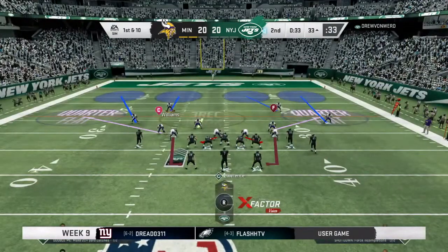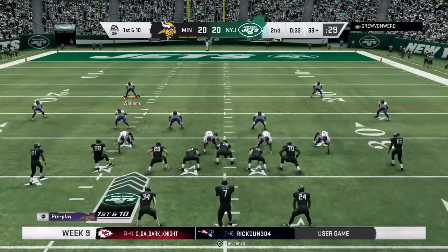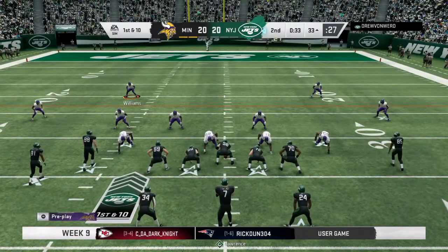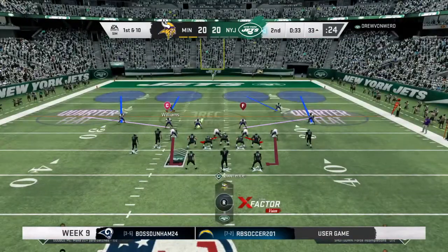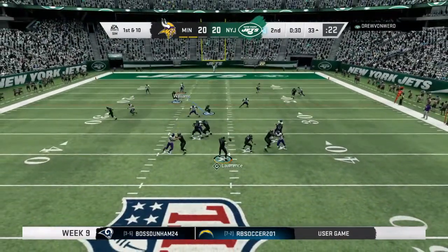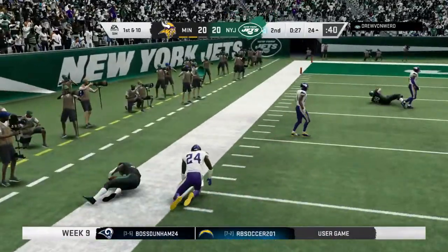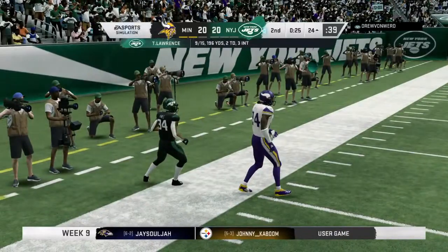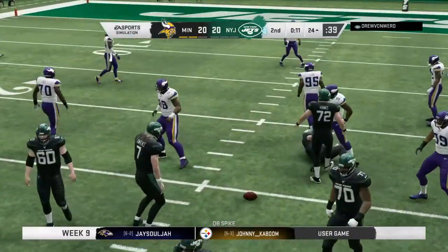There you go. Switch. Watch the ship. Hey. Blue draw quarters. Go. From the gun, Lawrence. That's complete to the running back, Nyheim Hines. Give him 9 on the play, and it'll be 2nd and about a yard.